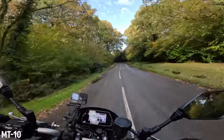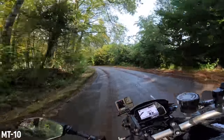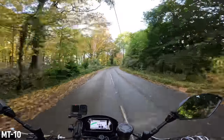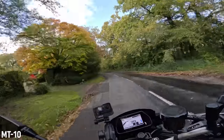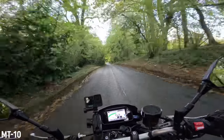God, I picked the worst time of year to come down here. Everywhere you want to brake or tip in is just like a mulch of wet leaves, but whatever. It's Britain. This is what biking in Britain is like most of the time. So yeah, down here, I'm being kicked out of my seat a little bit over some of these bumps. But it's not really annoying, and in isolation.